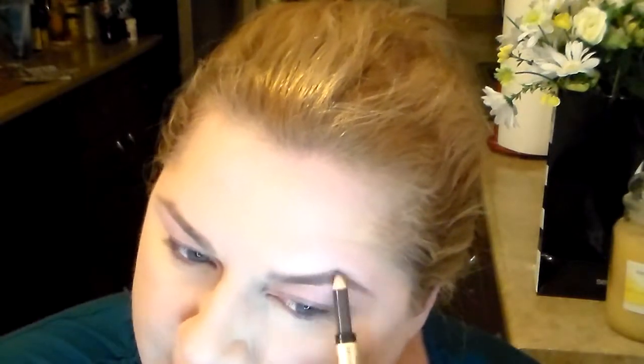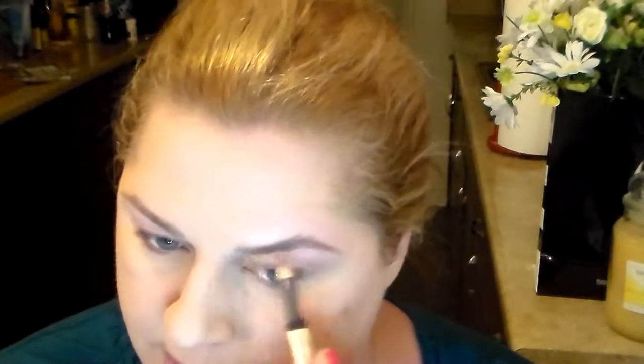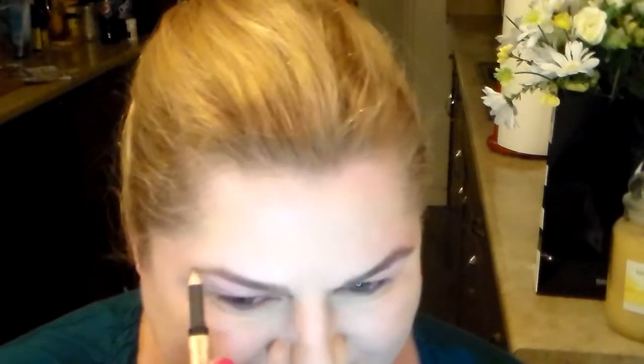So I tried out this palette again and I was like, I am really liking that palette. So hey, how about that? I'll show it to you in a second. If I really want to.